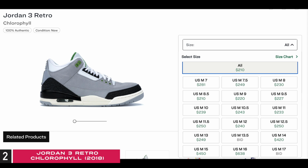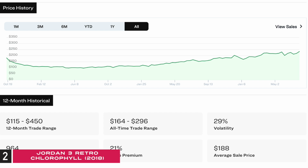How is the Jordan 3 Chlorophyll doing now, you ask? Well, 3 years ago, retail was $190 for the shoe, and look at that, size 8.5, $210. Only $20 above retail, that's a steal. A size 9 at $220, even a size 11, $233. Looking at the sales, average sale price $188. We have seen the sales slightly increase.